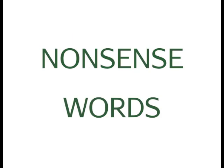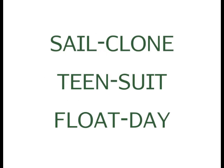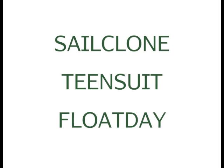And we'll practice a bit more syllable division, this time with nonsense words. Try these 3 nonsense words. They all divide between words. The first between a consonant and a consonant pair, the second between 2 consonants, and the last also between 2 consonants. Sail clone, teen suit, float day.